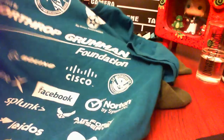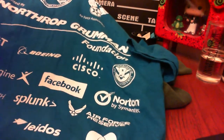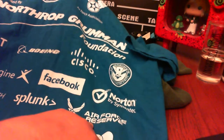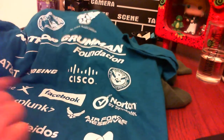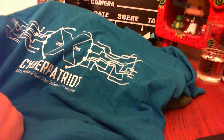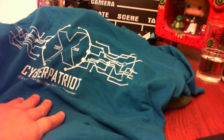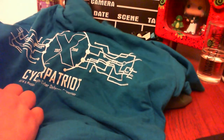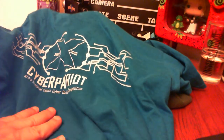So again, kind of a really cool tech shirt. I sell a lot of tech shirts. I love tech shirts. The reason I picked this up is that Northrop Grumman, Cisco, Norton, Boeing, Splunk, lots of great tech companies, and Air Force and airplane companies, military companies, and Facebook are involved in the competition. I don't know if anybody's going to want this shirt who hasn't had anything to do with it, or maybe somebody will want it because it's just an unusual tech t-shirt. But I'm going to list it. There's nothing like it listed right now. I'll probably put it up in the $14, $15 range just because it's kind of really specific. It's a beautiful blue shirt, though, too. So, yeah.